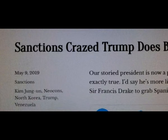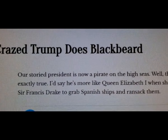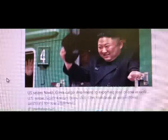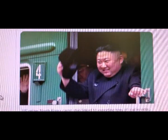Well, I do find it funny that Trump's been compared to Blackbeard. I guess when he took North Korea's ship and took all the coal.